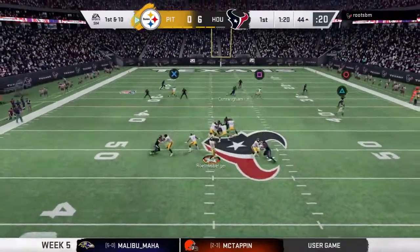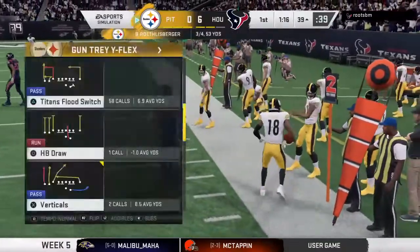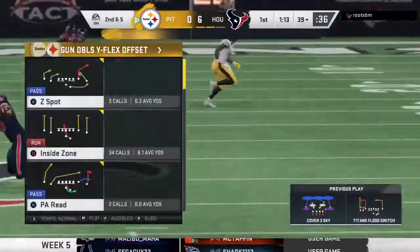Now Roethlisberger on 1st down. And the catch made by Johnson. 5 yards on the catch there, brings up second down.